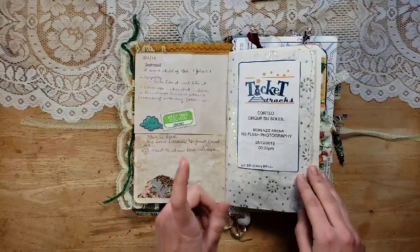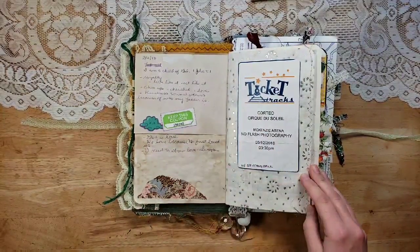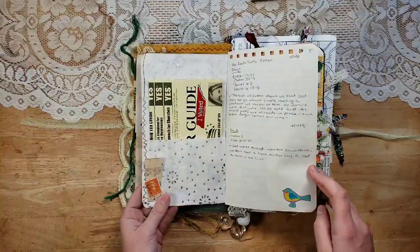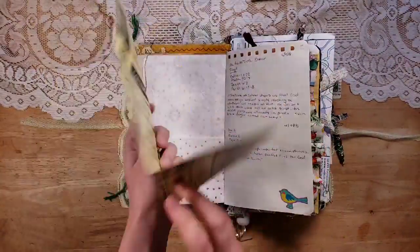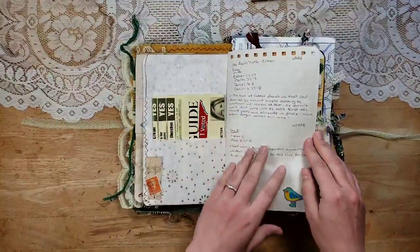This is a ticket. I went with one of my friends to see Corteo Cirque du Soleil in Chattanooga. That was a lot of fun. And then in here is my voter guide for Tennessee. And so I voted and slipped that in there.